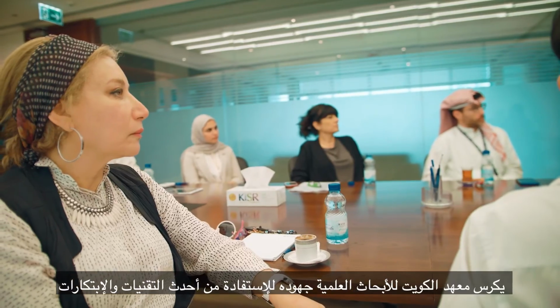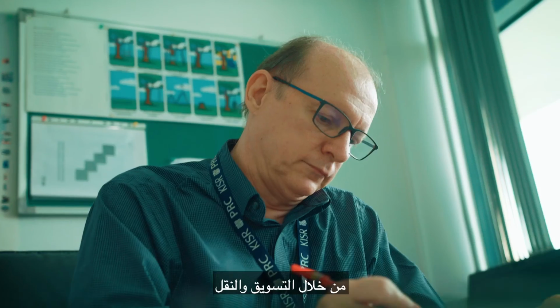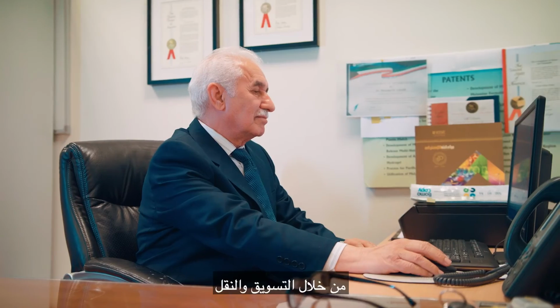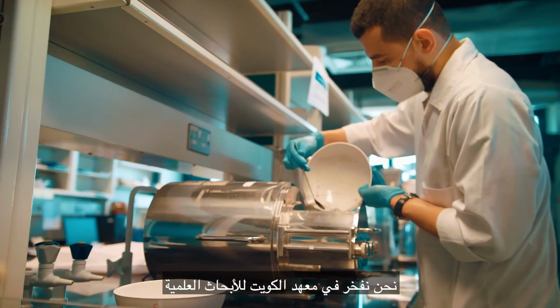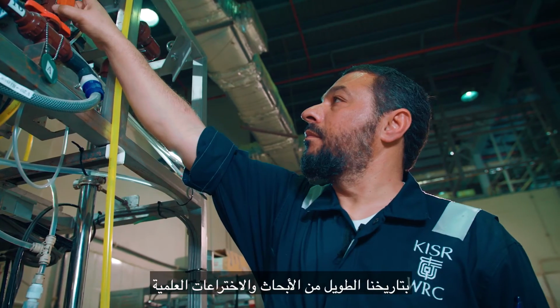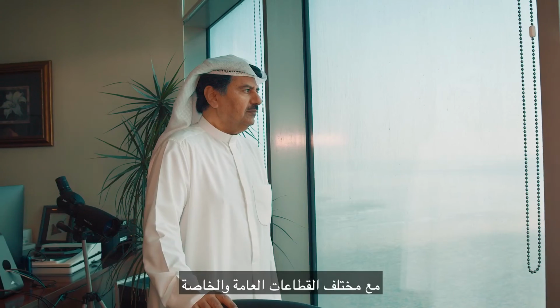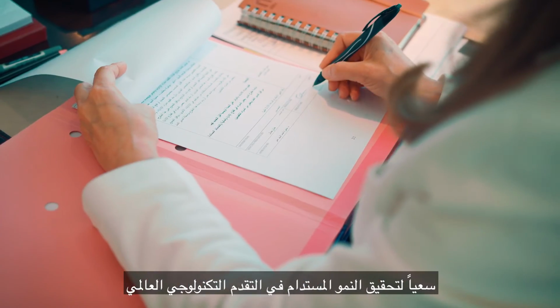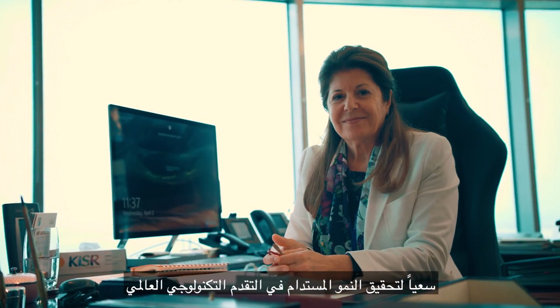KISR is devoted to leveraging its state-of-the-art technologies and innovations through commercialization and transfer in support of a diverse economy. At KISR, we are proud of our long history of scientific research and inventions, achieved working hand in hand with the different public and private sectors in pursuit of sustainable growth in today's technological advancement global society.